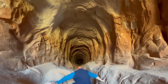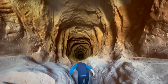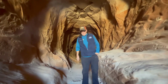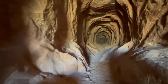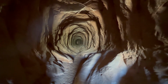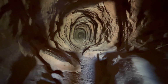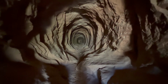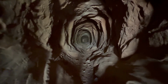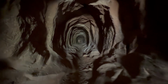This is a free slot cave. Free cave. Yeah, cave digestive system. We're going through the colon. You can see a light up ahead. That's the dragon's mouth. So we're just working our way through, as Ann said, the colon of the dragon.